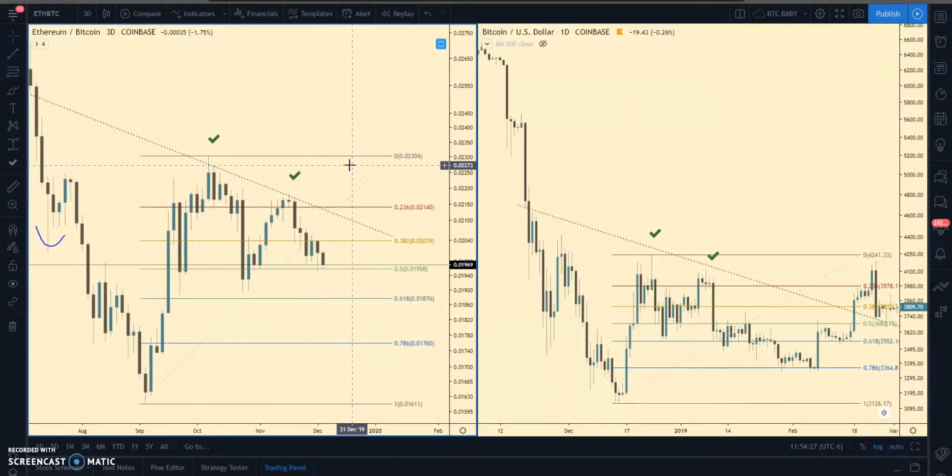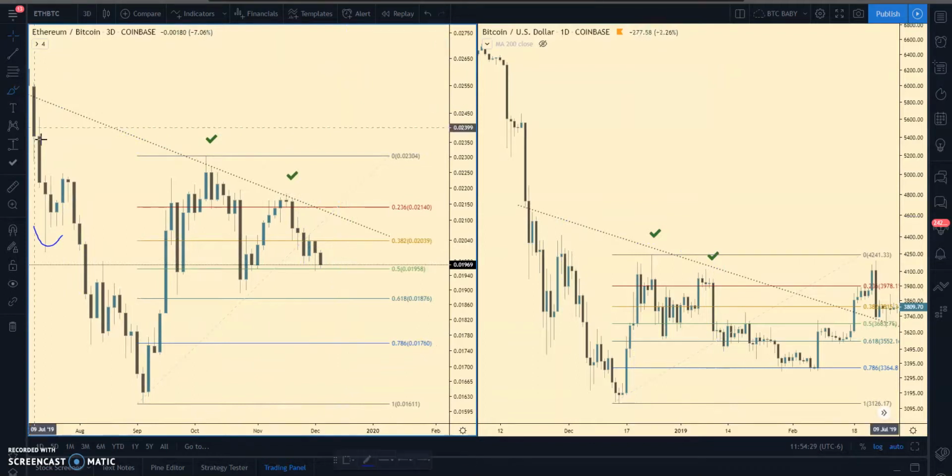So if ETH does something similar, we could see something. The 618 fib is down here, so maybe we get a little bounce here, drops down. I could see us bouncing from here and going up, getting above that diagonal, retesting it, and then going. I could also see us coming down, maybe getting some relief, back down to the 786 like Bitcoin did, regaining this 618, and then getting above the diagonal and going up.